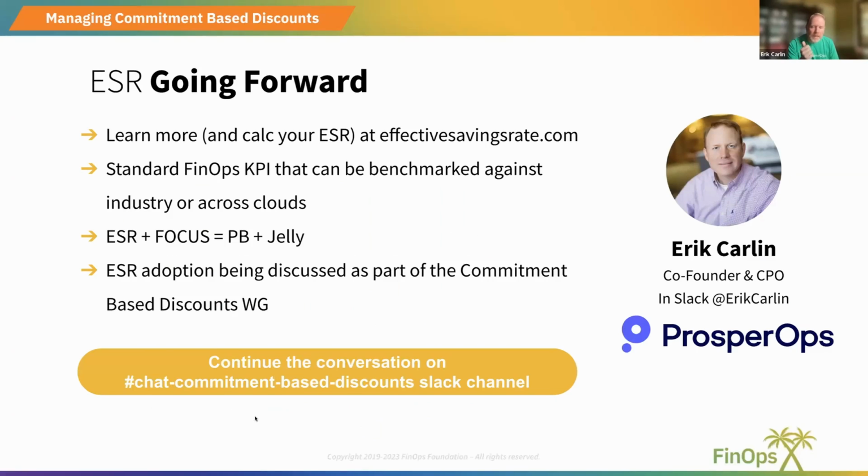So last slide. ESR going forward. One is, if you want to learn more about ESR, we set up a basic microsite at effectivesavingsrate.com. There's also a link to a free Google sheet you can use to calculate your own ESR for AWS customers. Our vision is that this becomes a standard FinOps KPI that can be benchmarked against industry or even clouds. And so what does great look like on Google versus Azure versus AWS? And how do I get from where I'm at to a higher ESR?